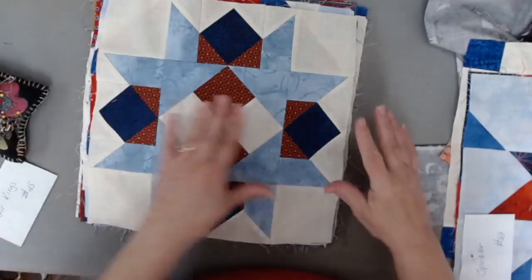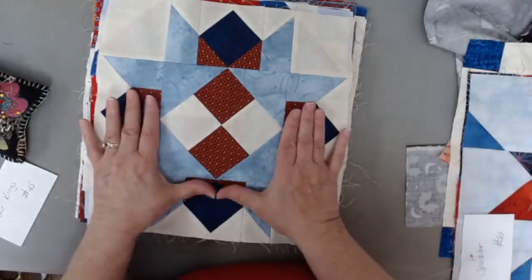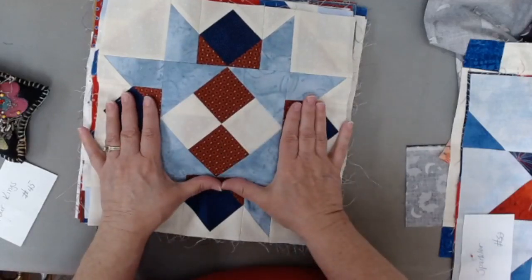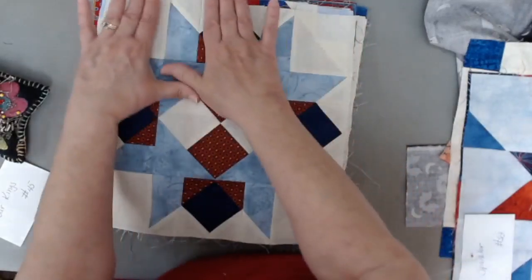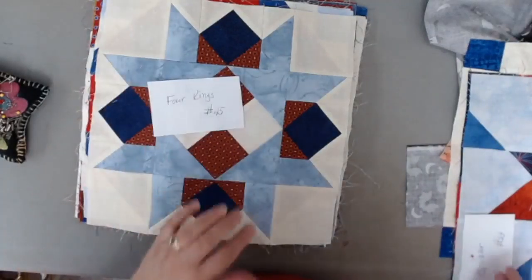It uses the square squared tool to make this unit, but instead of having just a plain center, we had a 4 patch in the center. Then there's also some pickets and quickets on the sides, and they're in a mirror image arrangement. So that was number 45, 4 Kings.